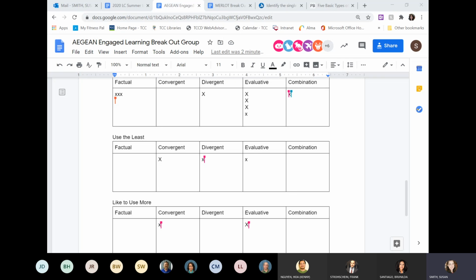What else? Anything else? Looks like people are mostly done with that activity. Anyone have any questions they'd like to ask based on what they see on the screen that maybe their colleagues might chime in on? What kind of question is it? I don't know if it would be a question of fact or a question of evaluation.